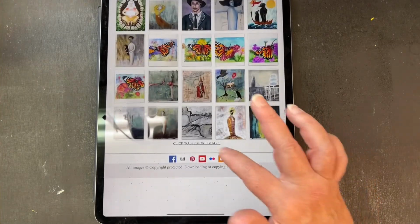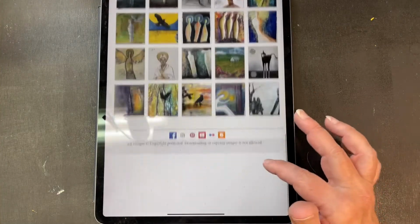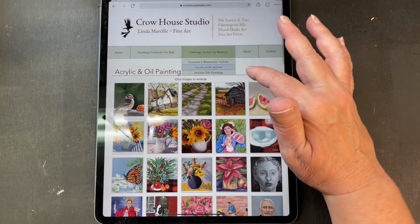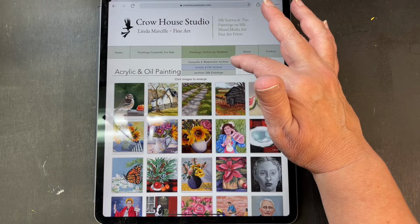There's a lot of content here. Click to see more images, and more images will load. And I have more to put in. This could just be a forever task, getting all these paintings.